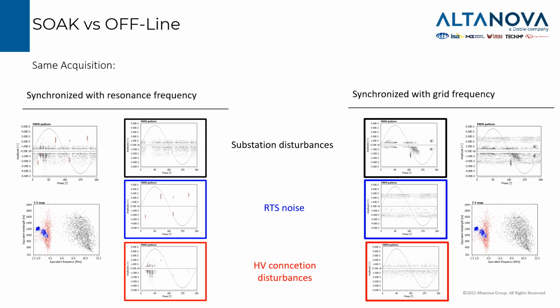If we synchronize the very same acquisition with the 50 Hz, we can see how the black pattern is synchronized with the 50 Hz, while the RTS noise and the HV connection disturbances related to the resonant test system are not correlated with the frequency. This is a typical case when we can appreciate the different frequency analysis. If the same cable was tested on a SOC test, the black phenomena due to the external surface disturbances in the substation were mixed up with the signals coming from our test object. And that is a big advantage that we can have working at different frequencies.